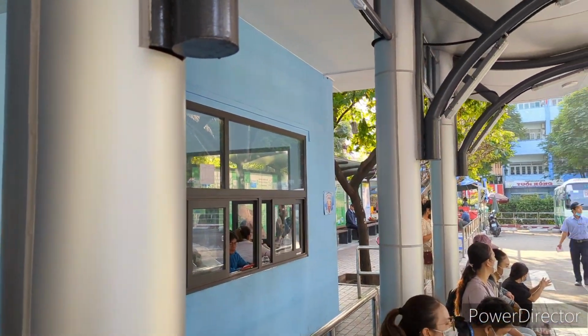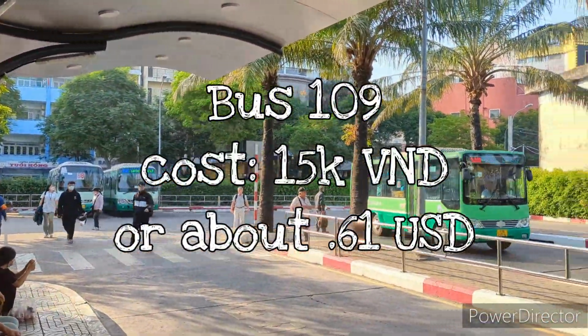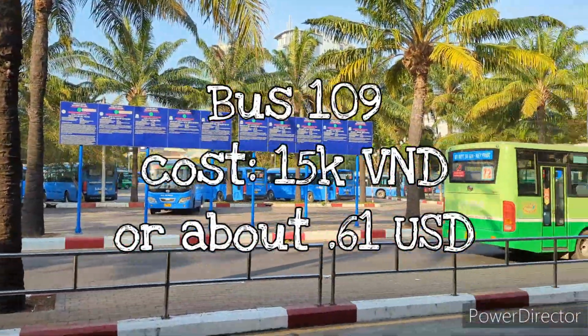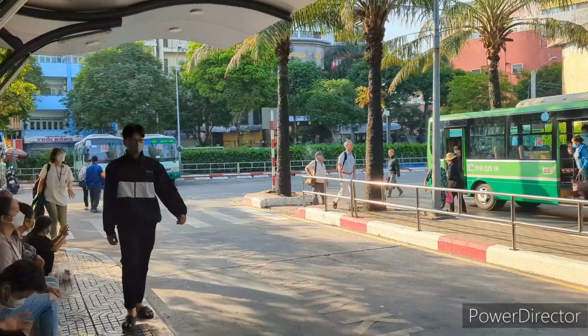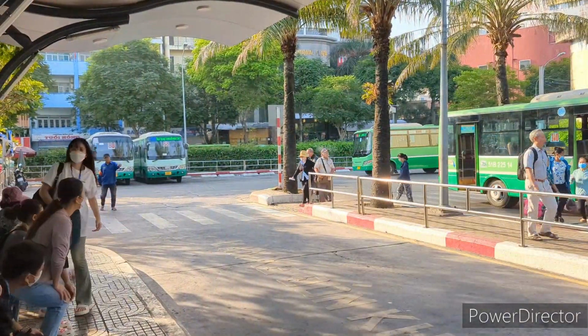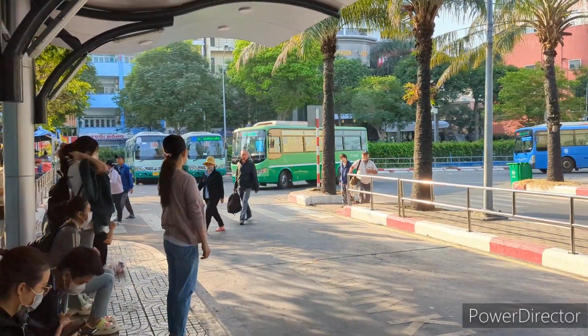So this is bus 109 from Kong Vien Park. Waiting here for this at this bus stop. This is a convenient bus stop for city buses. Cheap price, gonna take a little while longer than the cab, but I'll save some money, then I'll use the money to spend on food once I get to the airport.